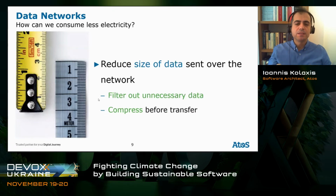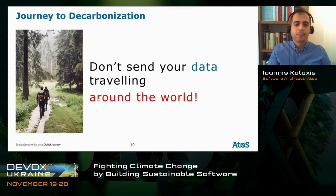Besides minimizing the distance traveled by data, we also need to minimize the size of data sent over the network. We can do this by filtering out any unnecessary data and always compressing our data before sending them over the network. Remember, energy-efficient applications do not send their data traveling around the world. When choosing the location that will host your software applications, make sure that this is close to your end users.